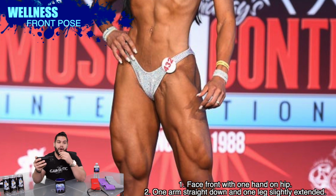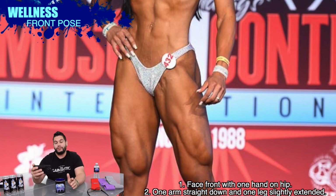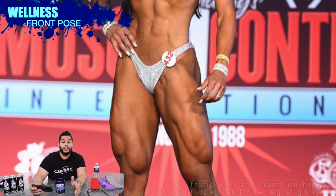Obviously, as posing comes out, there's going to be all different variances, right? Different coaches are going to pose differently. Different clients are going to pose differently. You've got to accentuate your physique.